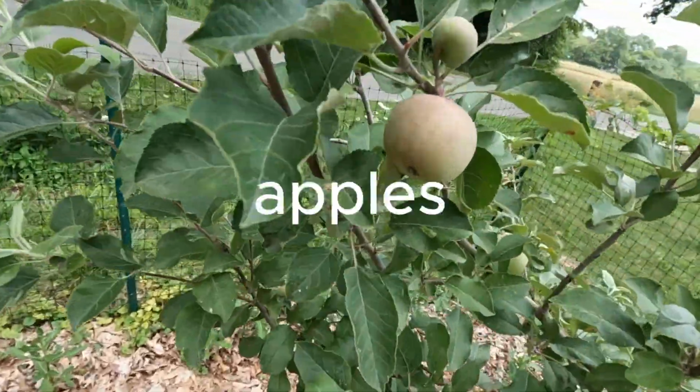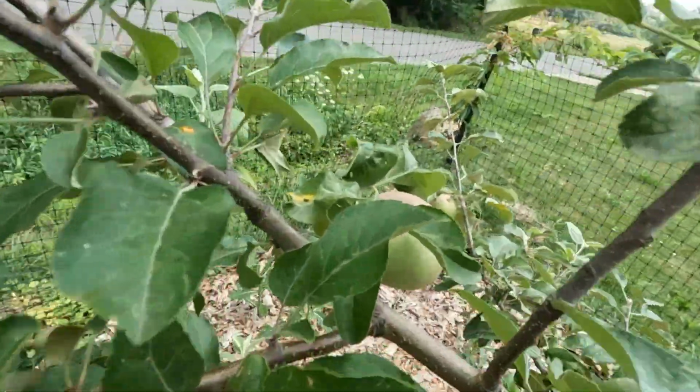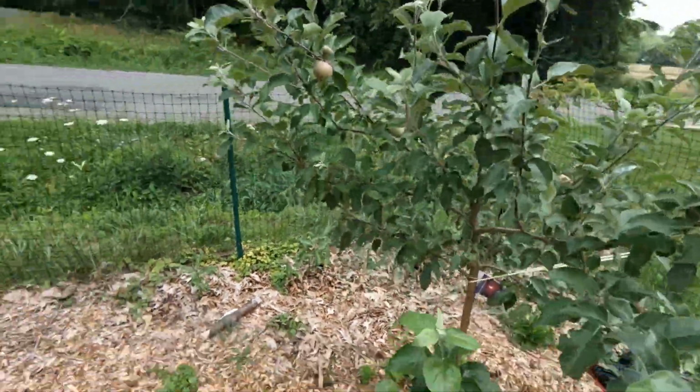This year it gave me just three. I told you guys last video, three apples. These are the apples in here. Yeah, this is my Fuji apple tree.